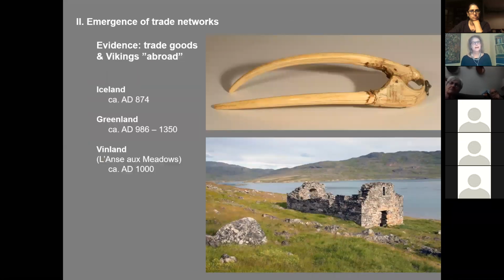If we think about the evidence for trade goods and the evidence for Vikings abroad, we're going to look towards the North Atlantic now, towards the settlements of Iceland and Greenland and Vinland, which is today Newfoundland in Canada. And these settlements start to take place. Movement, maybe population as well, is a little bit pressed in Norway, where these voyages start originating and moving westwards. And they start settling there as well to raise their own livestock.